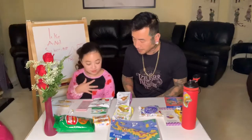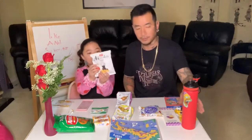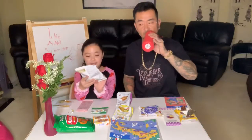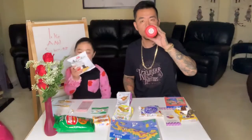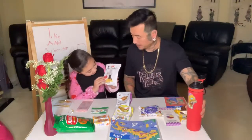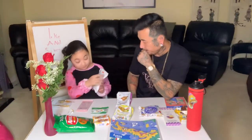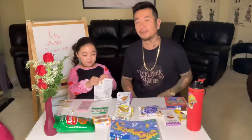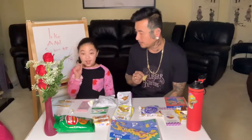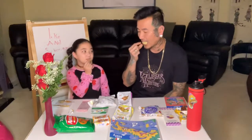Okay, I'm going to choose this. Are those the truffle chips? Yes. I'm very interested in trying this. It's very weird looking, but it looks really good. So we are going to open it. Cheers.